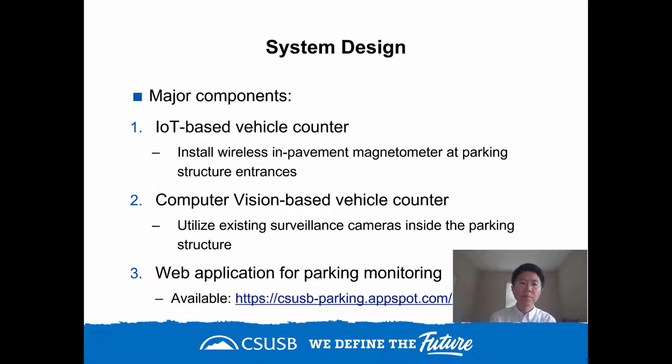There are 3 parts of our system. The first component are the IoT-based vehicle counters. Those are the wireless battery-powered sensors that we bury under the pavement. The second component of the system is the computer vision-based vehicle counter. For this part, we're utilizing the existing surveillance cameras that are pointing to the entrances of the parking structure. In addition to that, to get floor-level capacity estimation, we also utilized some of the cameras that are looking down the ramps that go on to the second and third level of the parking structure.